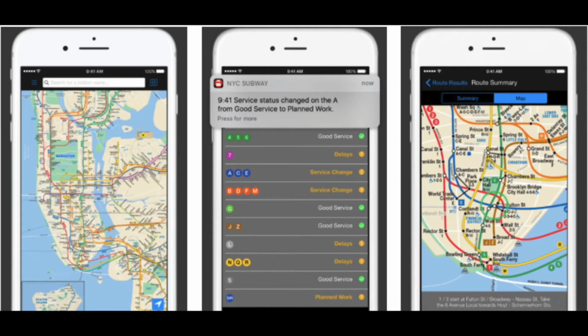Next is the New York City subway app. Again, might seem obvious, but this is a really great one to have so you're not carrying around a physical subway map. I would imagine most people who go to New York City who have not been there before are not super familiar with the subway system and how it all works, other than common sense. So it's really nice to have. Also, you can plan out your trip on this app and it'll tell you which subways to take.